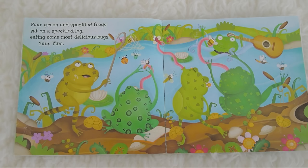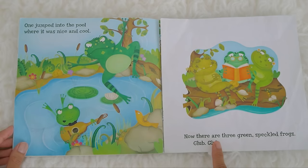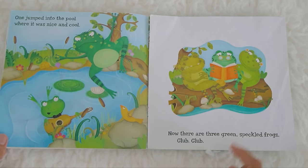Let's do the yum yum together. Yum yum. One jumped into the pool where it was nice and cool. Now there are 3 green speckled frogs. Glub glub. Let's count the frogs. 1, 2, 3. Show me number 3 using your fingers. 3, you're right.